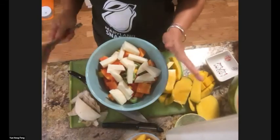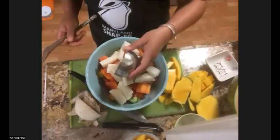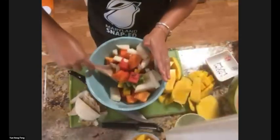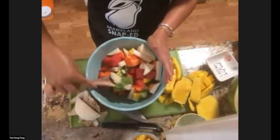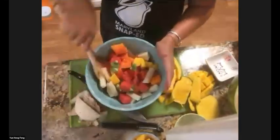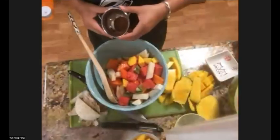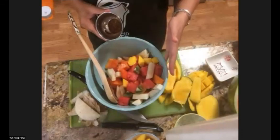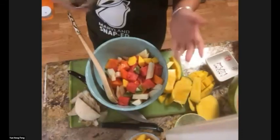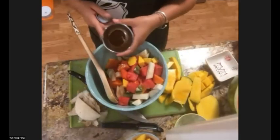So now that I have all my fruit in here, I'm going to go ahead and add my lime juice. The lime juice helps brighten it up, and it just brings out a little bit of the extra sweetness in the fruit. And then our last thing to add is the chili powder and salt mixture. Now, I recommend adding this right before serving so that it doesn't draw out too much water from the fruits. But you can also leave it out if you don't care for the additional salt or chili powder.